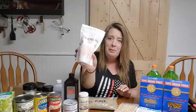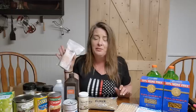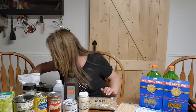And then some pink Himalayan salt. This is still the best deal around that I can find. Other than Big Lots has the 5 pound bag for $4.99. So that's the only place I've seen it cheaper. But for smaller bags, this is definitely the best price.